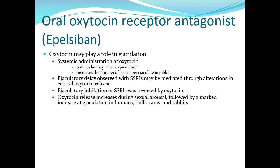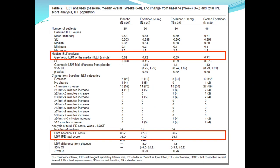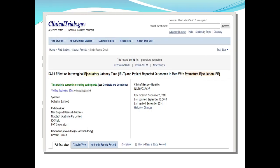Oxytocin release increases during sexual arousal and is followed by a marked increase at ejaculation in humans, bulls, rams, and rabbits. Considering these facts, an American group conducted a double-blind, controlled, randomized study in 77 lifelong premature ejaculation patients, and they demonstrated that epelsiban, which is an oxytocin antagonist, is associated with improvement in PE symptoms. And this is the official website, and their clinical trial is currently going on.